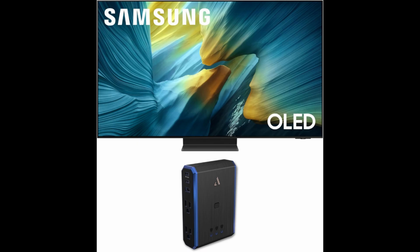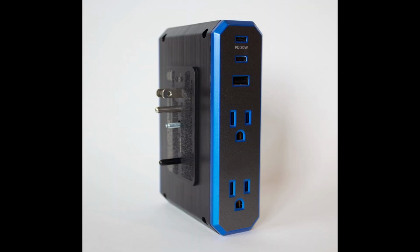HDR performance is another big focus. This panel is pushing OLED HDR Pro levels of brightness and contrast control. Bright highlights pop harder than older OLED generations while still keeping that perfect black level OLED is known for. You get a very cinematic feel, especially in dark scenes where detail usually gets crushed on lesser displays.